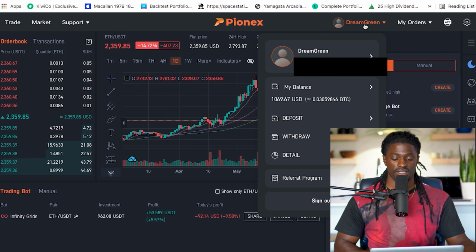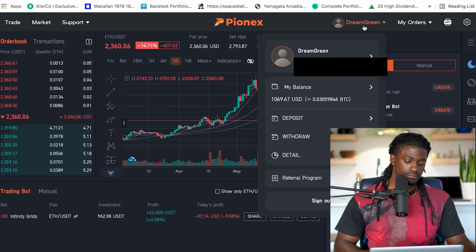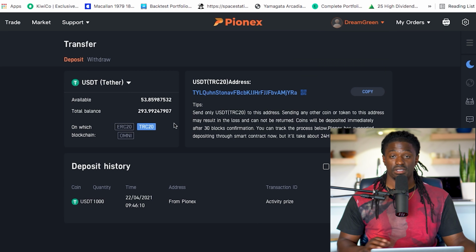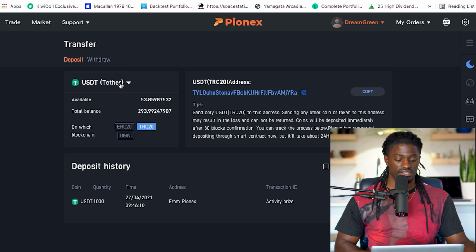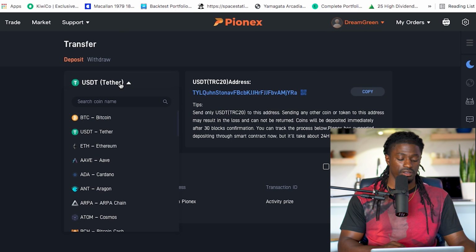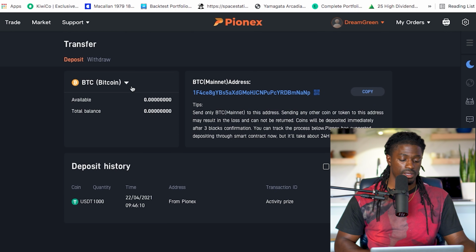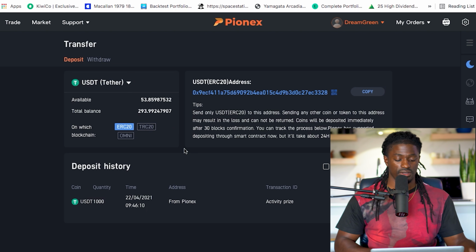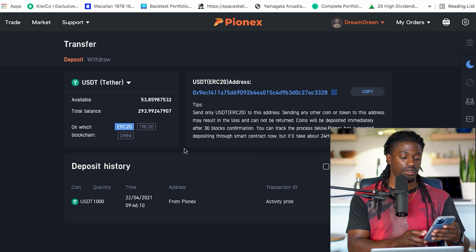It's very easy. All you have to do is go to deposit. It's fairly easy. So right here, we're on Tether. If you guys want to do the Bitcoin Ethereum bot, you'll just change it over to Bitcoin. But let me show you guys Tether right quick. USDT, you want to change it over to the ERC20 token. That's the one that Coinbase uses. And then we're going to pull up Coinbase on my phone right quick.